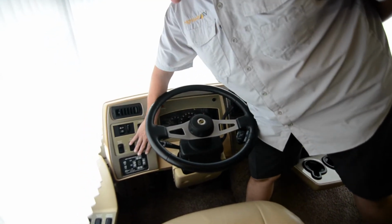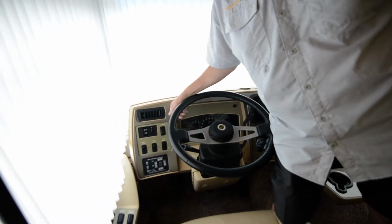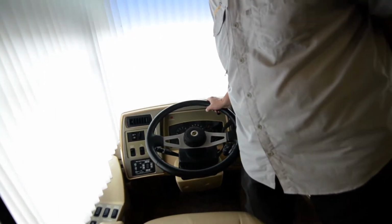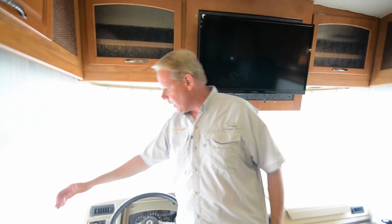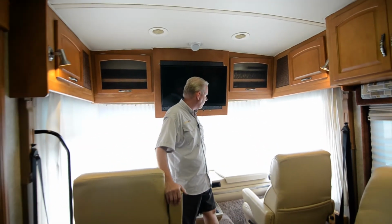We've got HWH computerized leveling on this motorhome. HWH is going to be, in my opinion, your best brand for leveling out there on the market. Great customer support and really good high quality hydraulic leveling. The curtains going around the windshield are in really nice shape. They're not ripped up or anything like that.